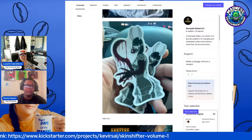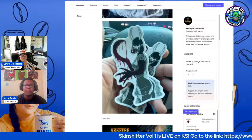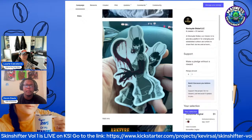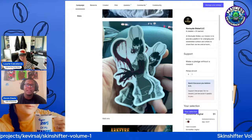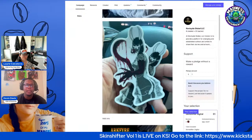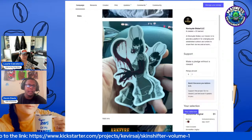These are big stickers. I thought they were smaller, but these are big. That's why I'm going to add some stickers to my packaging, because I'm tired of shipping boring stuff, so I'm going to have some fun. Whoever backs the physical, there will be Skinshifter stickers and something extra in the packaging with the book, and whatever you back, there will be something extra in there. That's a thank you for supporting my book and giving me a chance to share my story.